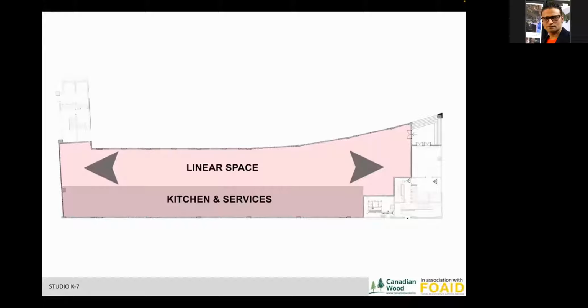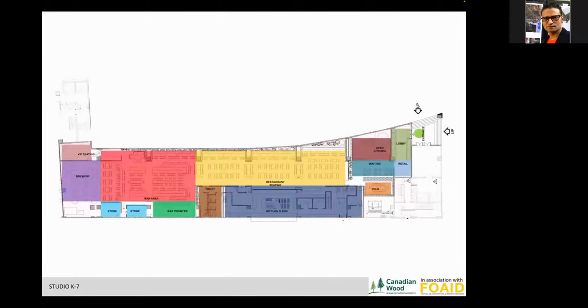Now, the whole space was a very linear kind of space because of the kitchens and the services. We had only the front linear portion left with us for the design. And that's how the design evolved. You have the entry on your right, then you have a lobby. We had a small retail because the client wanted to serve bakery and confectionery as well. As you enter the space, you have an open kitchen. As you enter, you get the nice aroma of the food being prepared over there. And then you have a small PDR. And then the entire restaurant seating, followed by the bar area. And at the end, as a focal point, was the brewery.